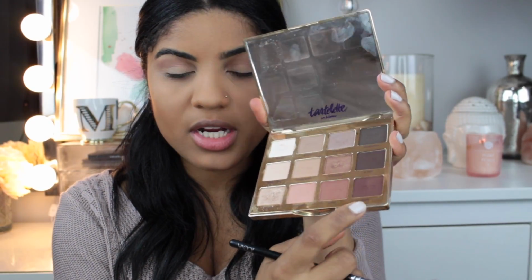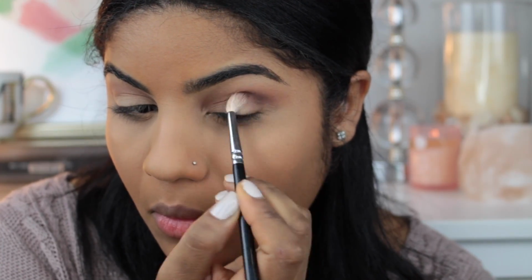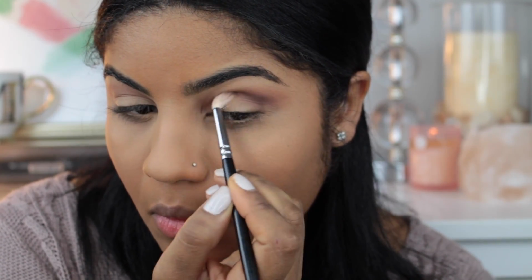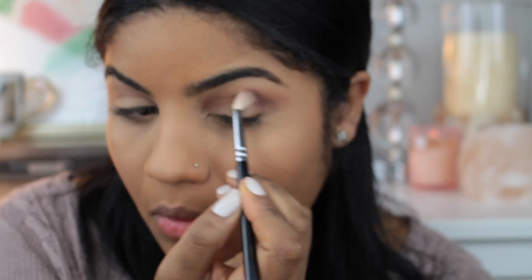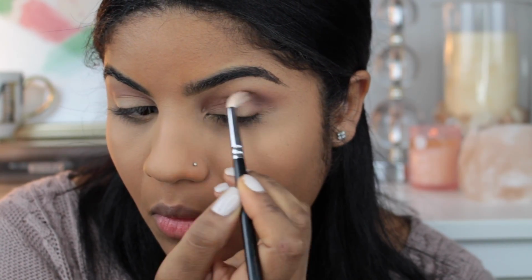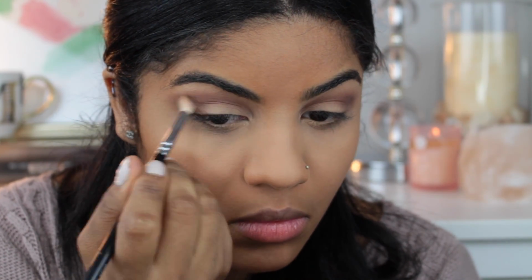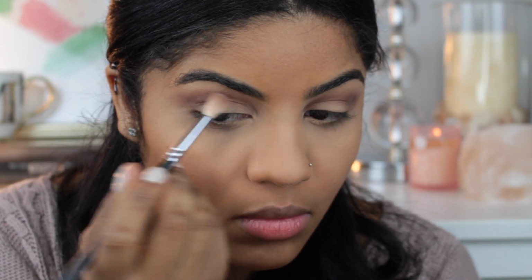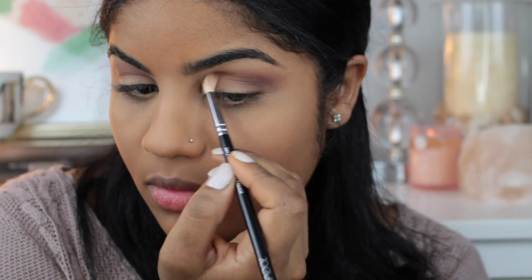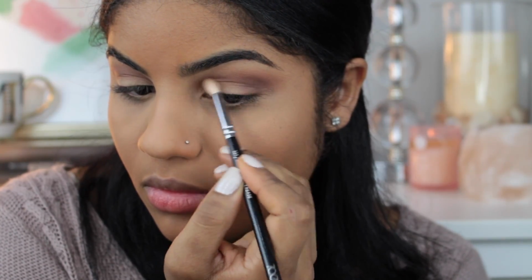Okay, so the next shadow in this palette that I'm gonna use is going to be the shadow Leader right here, and it's a really pretty plummy purple shade. I'm going to apply it right under that Rebel color, and I'm going to apply a little bit of pressure. I just want a little bit of dimension, but I don't want that intense color since this is a day appropriate look. I just want to give it a little something, nothing too crazy, but we're going to put that underneath the Rebel shade. And the brush that I'm going to be using to apply that shadow is the Zoeva 224 Luxe Defined Crease Brush.